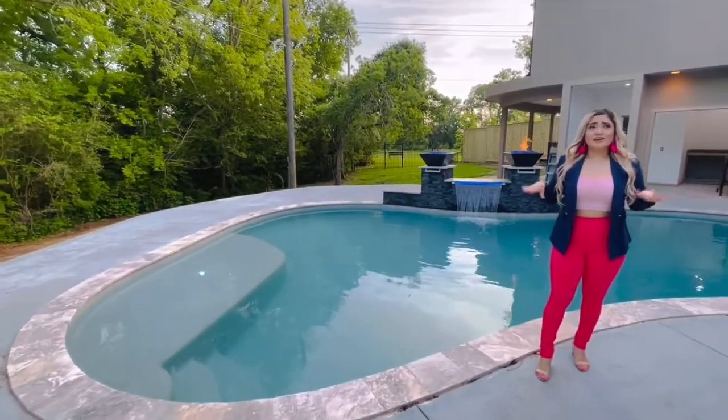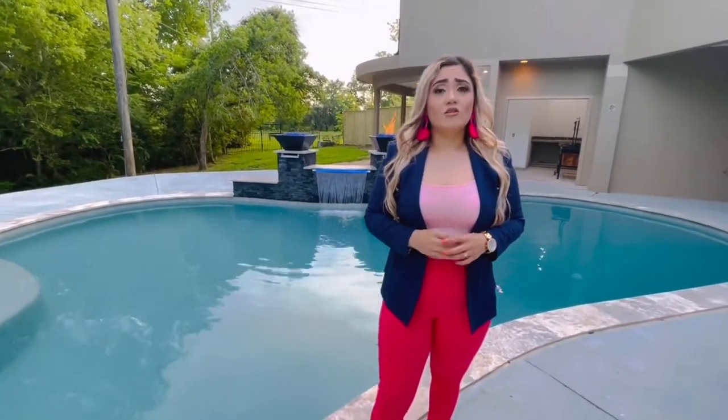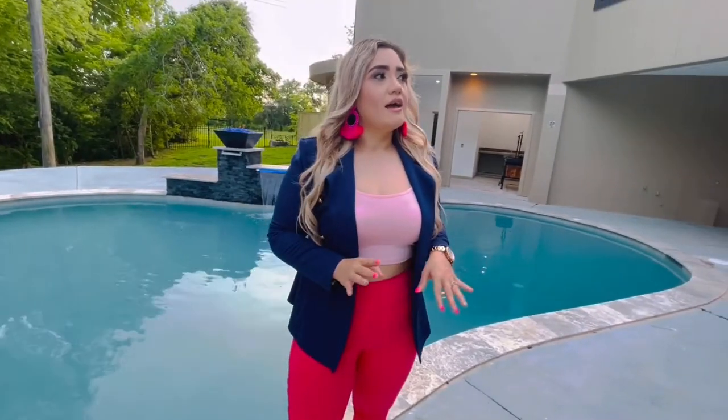It's so nice. It's here in the Clear Lake area, guys. And we have had a lot of showings for my friend's listing. It is such a beautiful house. I mean, it's gorgeous. It has the perfect kitchen, the media room. It has everything, guys.